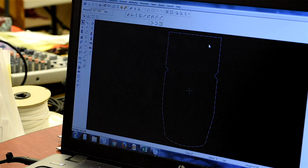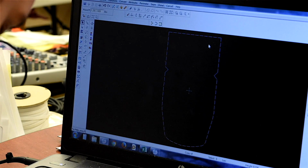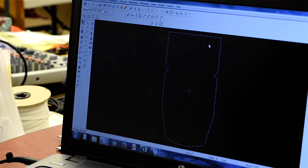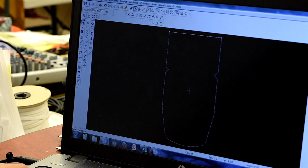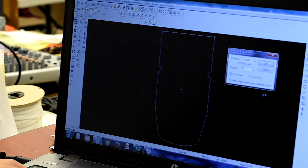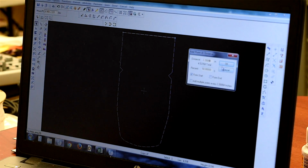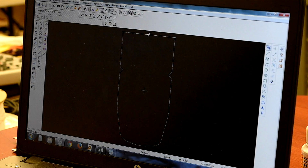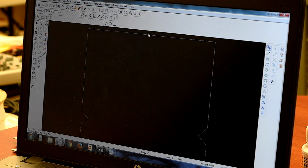So we'll go ahead and measure out where that's supposed to be. It's supposed to be center. So we have, that's 3/8, so 1 3/8 from the top. So we'll go ahead and find our middle by finding what percent that is. It's 50% is middle. And then we'll add a point here.